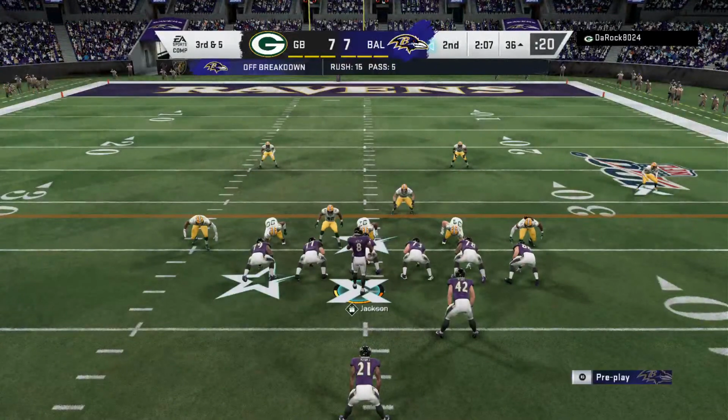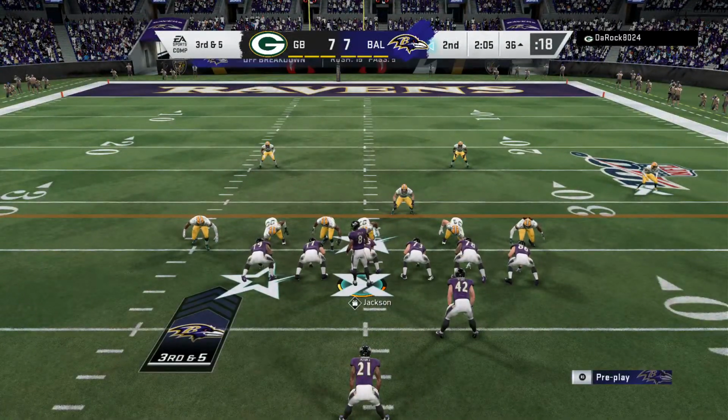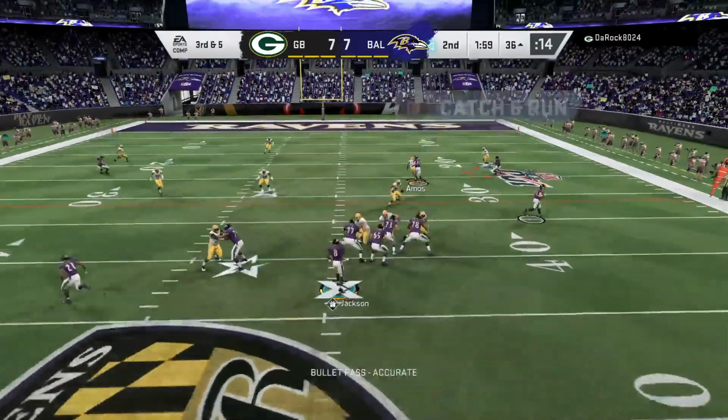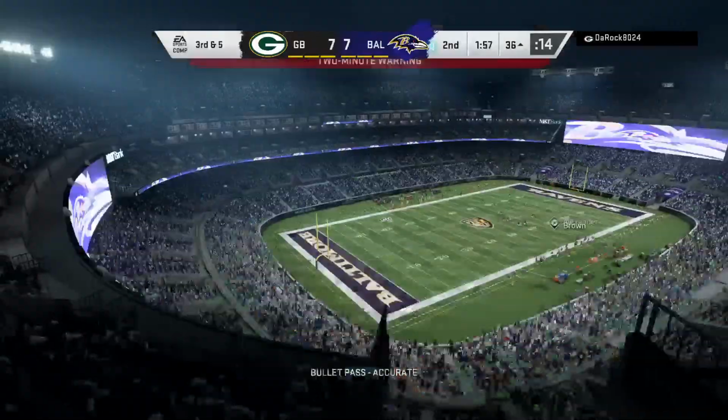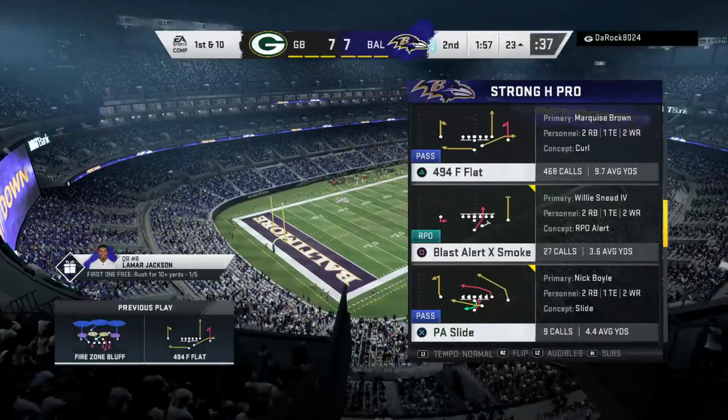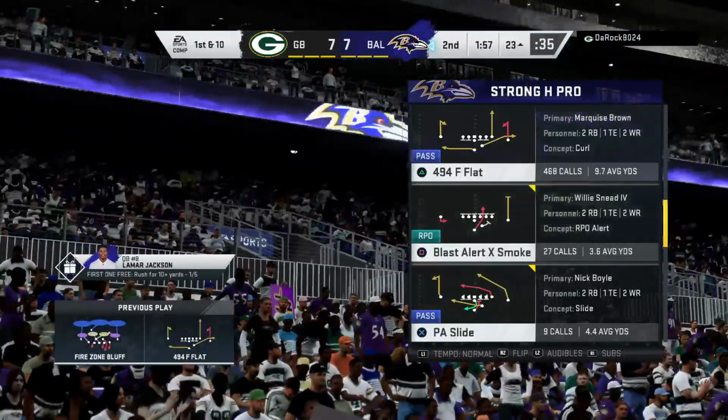They brought the blitz that time, and I thought they were going to get to him, but instead, he flipped it on its ear and ended up picking up positive yardage. I thought he was dead to rights, but you are exactly correct, sir. Able to turn that into a positive gain. Jackson throwing on target to Brown. And brought down, but not before they're inside the 25.